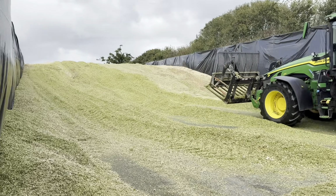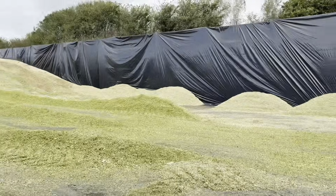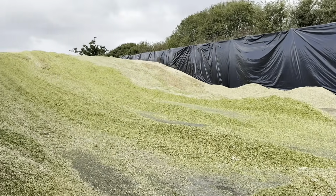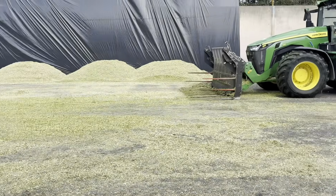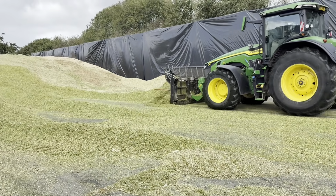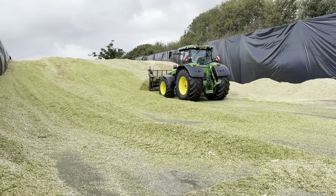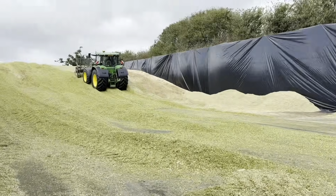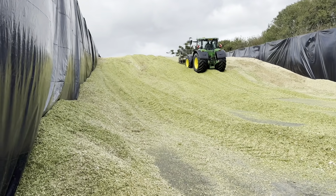Dad's got a little bit to push away here. These side sheets have just gone up to move some material around, so we just got to tidy up what's here, roll it in. Just in case you're thinking that the face looked a little bit untidy there, that's the reason why: we've been pushing it away quickly so that the side sheets can go on properly. When we check back in later, it'll be all neat and tidy.